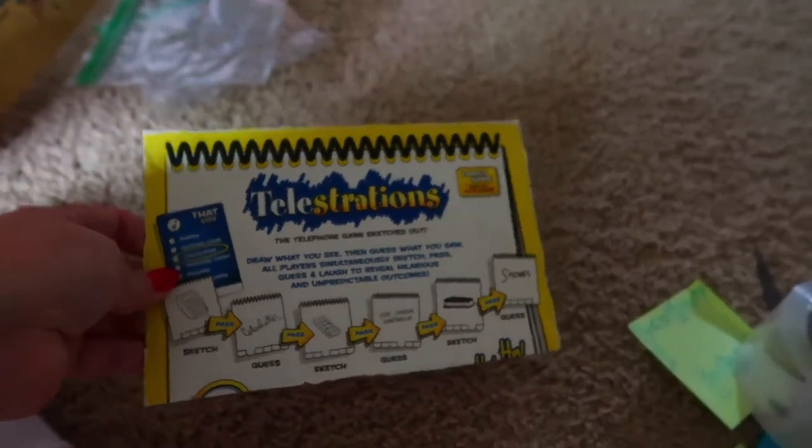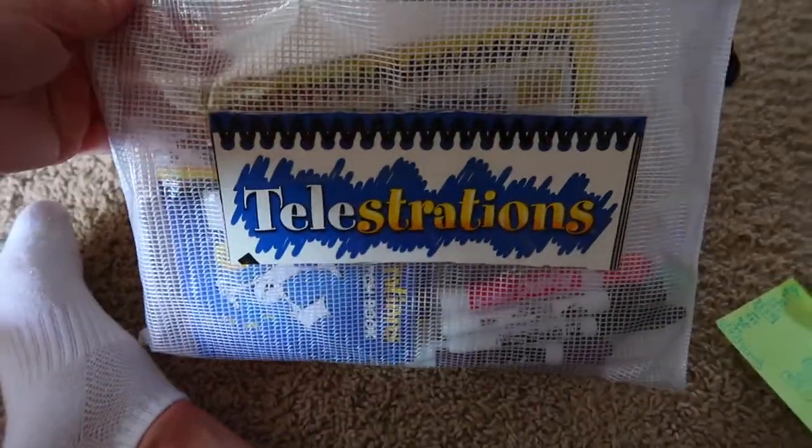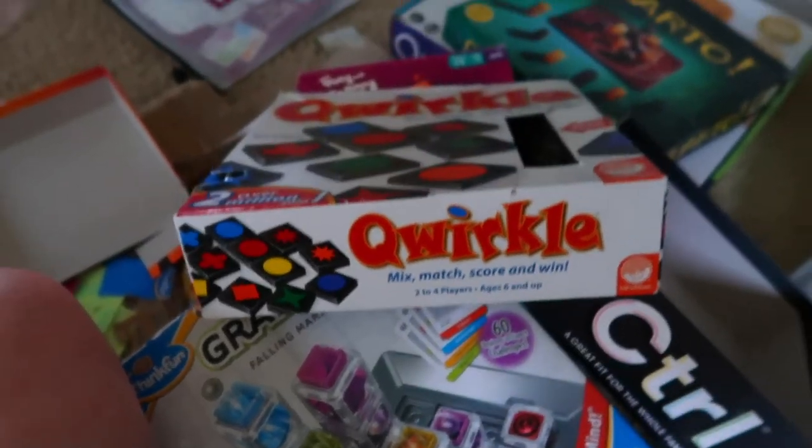Okay, when you lose the instructions, you try and take as many of them from the package as you can and stick them in the bag like that. And then here is what the bag looks like when you tape the label to the outside. So it's all done.